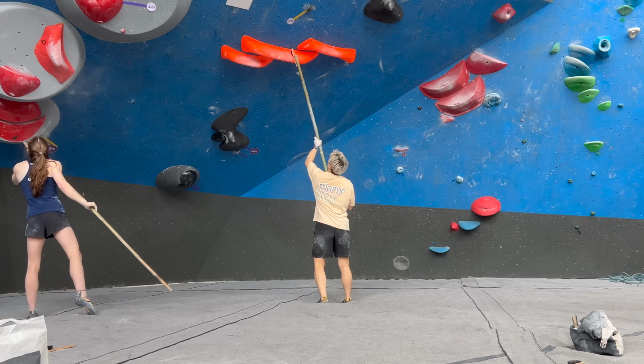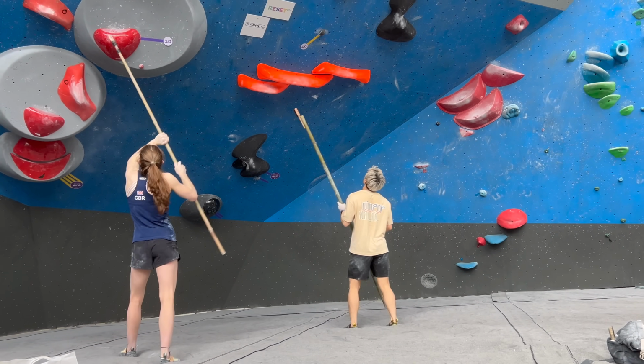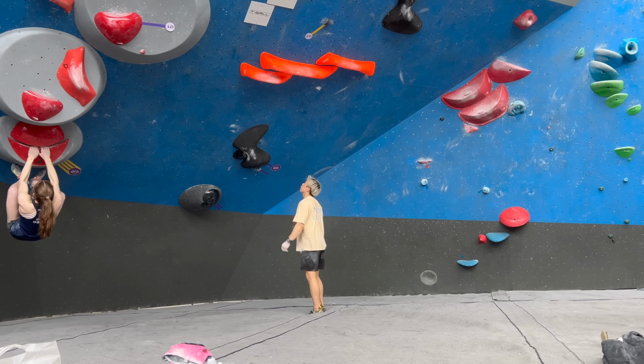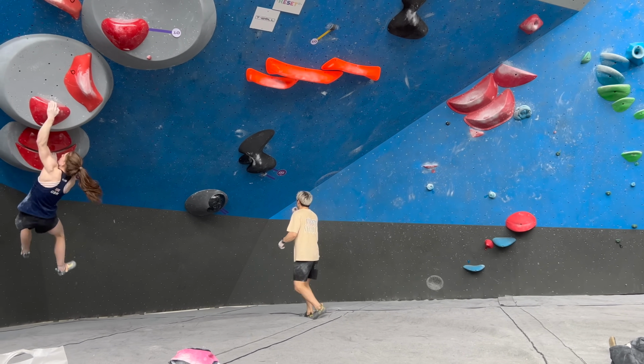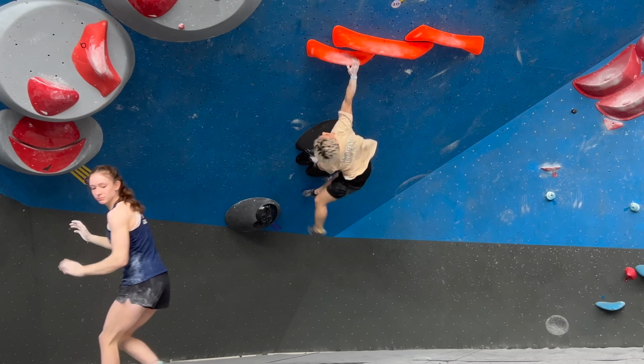But I just kept repeating this idea in my head: I can crush this boulder. I mean, you can just tell by how I'm planning moves for the whole boulder and brushing every single hold. I had every intent to demolish this boulder. Sort of a fake it till you make it mentality. Surprise, I didn't flash the boulder, but I just kept telling myself this is definitely within my wheelhouse.